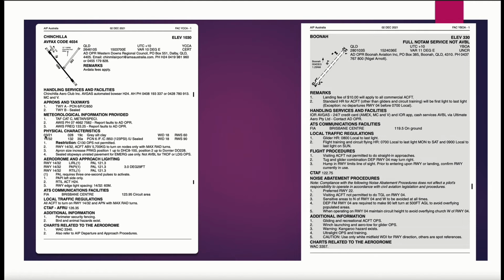You'll get details of the physical characteristics, so grey silt clay or sealed or unsealed. Now restrictions, if you're going there on a C-130 you couldn't go there, for example. This is where it might say left-hand circuits runway 32, right-hand circuits runway 14. It's important that you read this restriction section. It's very, very important in fact. Lighting, if you're going to use it, will be in there.